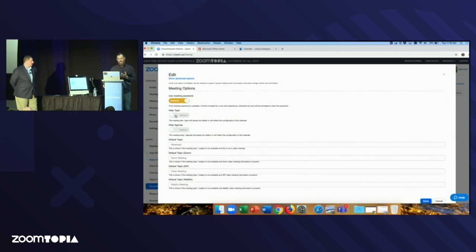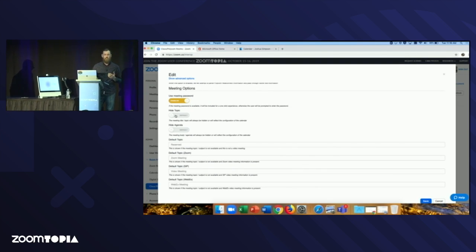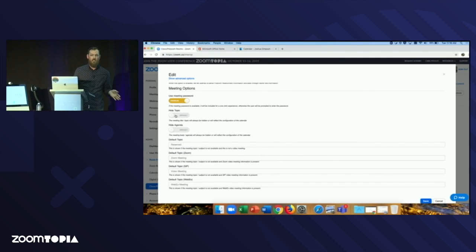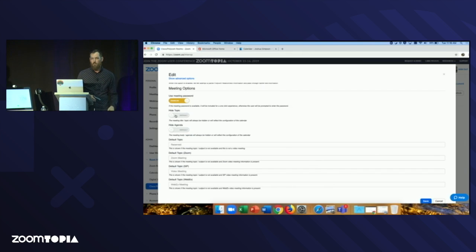I see a lot of the hide topic, hide agenda, or changing the default topics here for different types of rooms, right, or different organizations. I see a lot of FinServ organizations that want to privatize everything, right, and maybe it just says, hey, there's an upcoming meeting here, and that's it. But there is still the capability to one button to join that meeting.